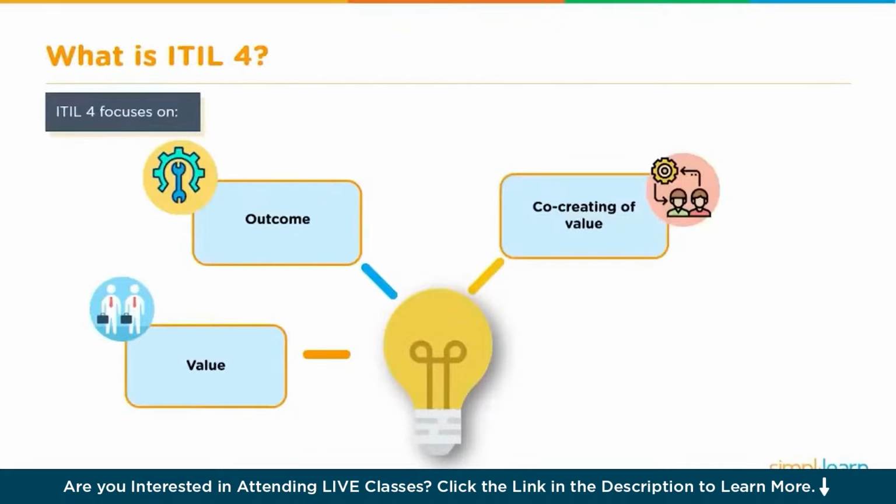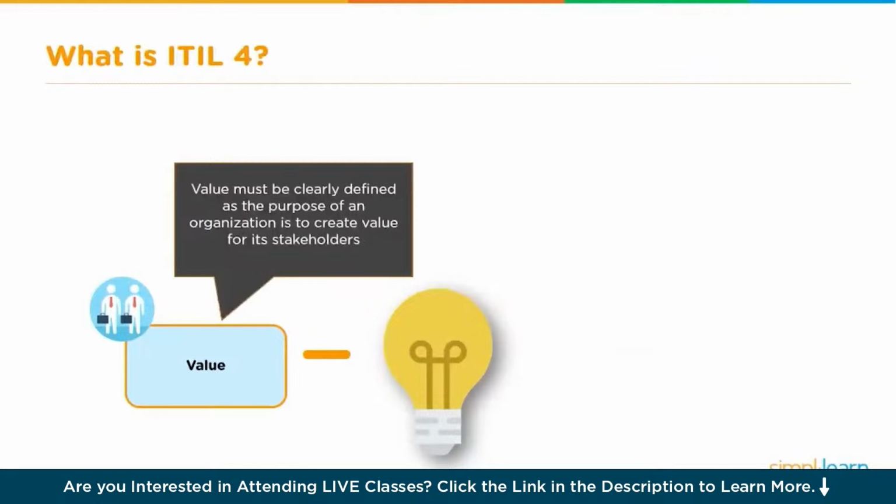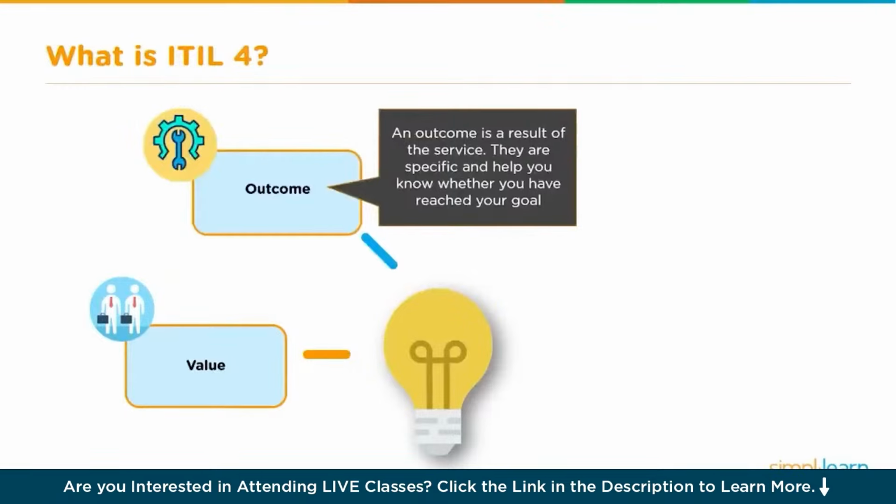So ITIL 4 emphasizes more on co-creation of value. This also involves managing specific cost and risk. When we say managing specific cost and risk, it's about the service provider owning the cost and risk, and this cost and risk is not for the consumer or customer. So value must be clearly defined. The purpose of an organization is to create value for its stakeholders, whereas outcome is a result of service. Outcomes are specific and help you know whether you have reached your goal.